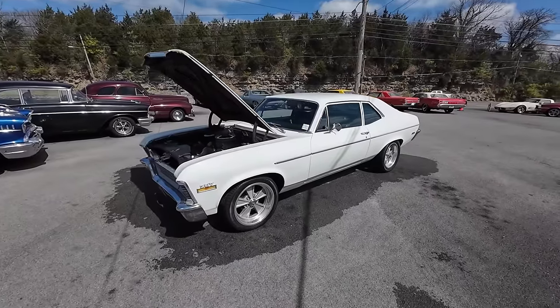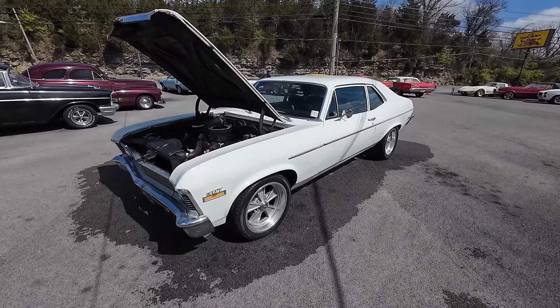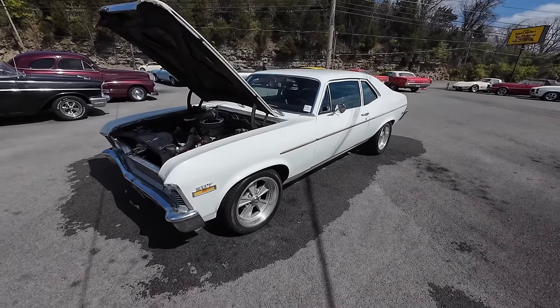What's up, guys? Welcome back. Nick up here at Maple Motors in Hendersonville, Tennessee. And today's test drive is a pretty little white 1970 Nova.